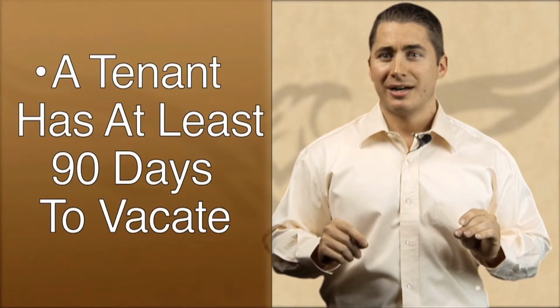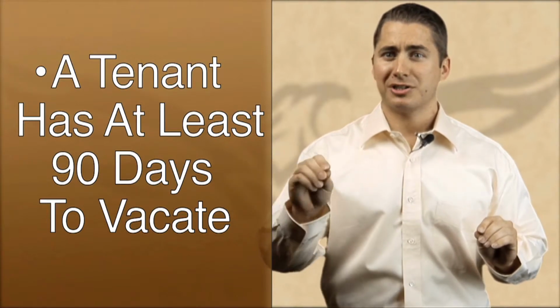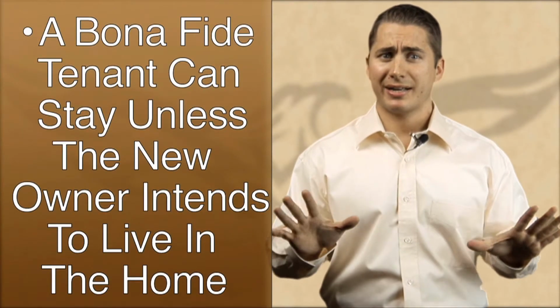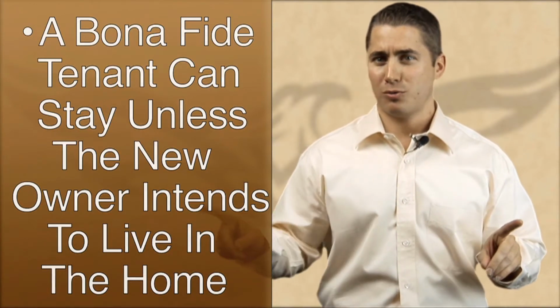So to summarize, a tenant has at least 90 days from the time the new owner gives them the notification to vacate, even if the remainder of the lease is for less than 90 days. If the lease is more than 90 days, a bona fide tenant can stay for the remainder of the lease, unless the new homeowner intends to live in the home.